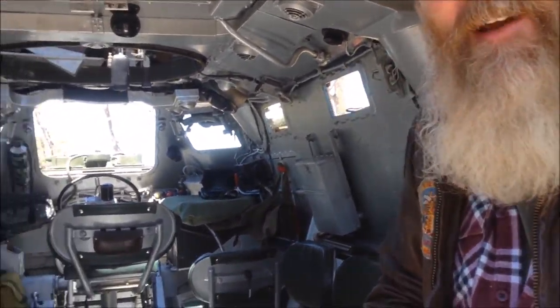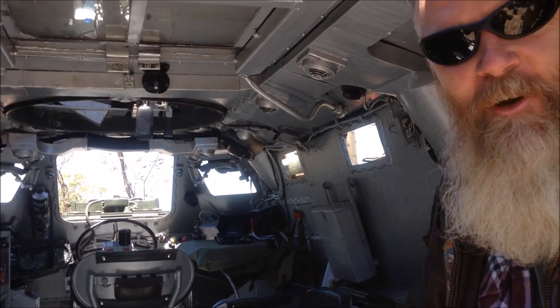Pete, and he's not old, but he's an old mate. We've been mates for a long time. What is this thing, dude? Mate, this is a 1953 Alvis Saracen Armoured Personnel Carrier.